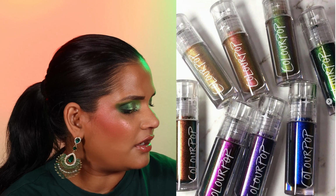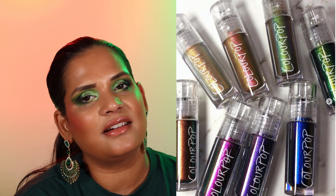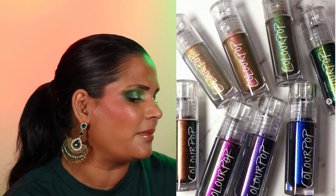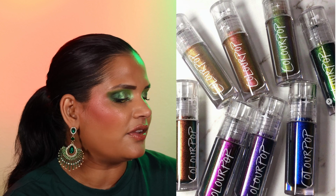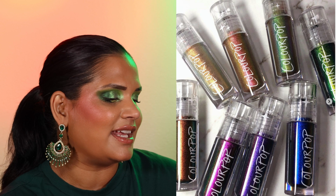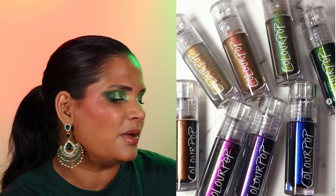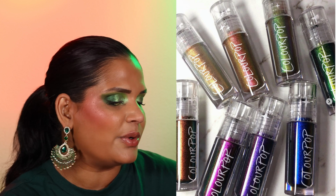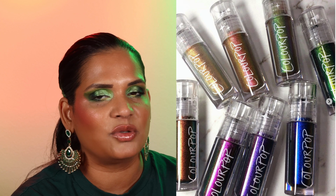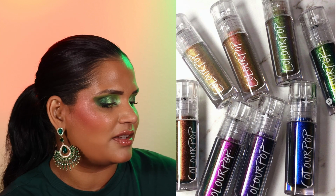Next, ColourPop launched these new chrome liquid eyeshadows. Basically they're liquid multi-chrome or duochrome shadows from ColourPop, and they're $12 each. So I think that if you were just trying to get into these shifty shadows, maybe $12 would be worth trying it out for you. But personally, a lot of my favorite indie brands make actual multi-chrome shadows around that price point. So I would rather support a small business.